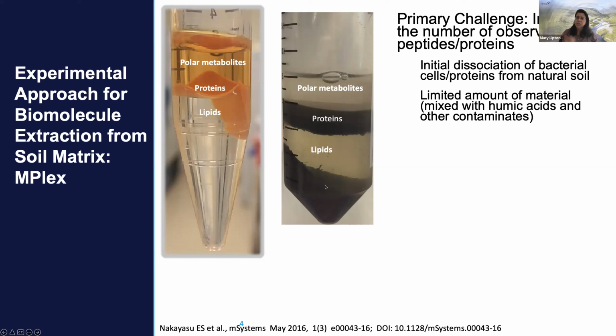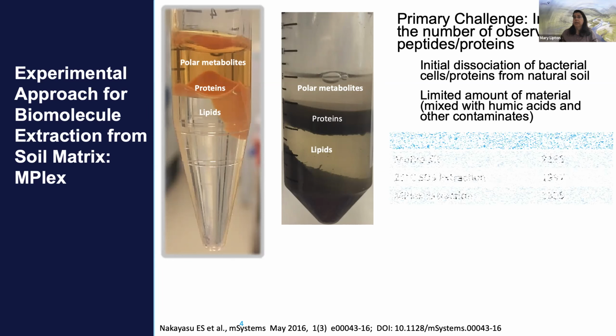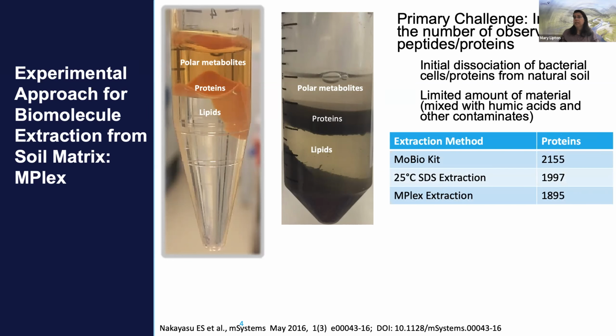However, MPlex is a more complex method than just a direct extraction. So if you want to do multi-omics, you want to look at an MPlex method because it really does reduce sample need as well as you're extracting everything from the same sample. But if you're just wanting to do proteomics on your sample, there are other methods. And we have found that the MPlex extraction isn't always the best.